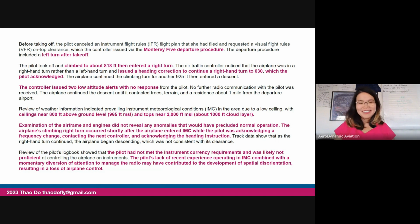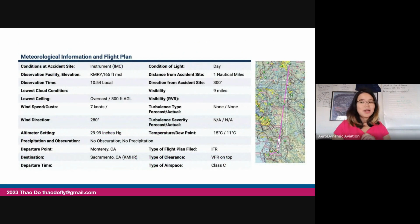So the question from people online is, the controller is telling them to change frequency, change heading, and wasn't that contributing to the accident? Usually on a departure, you should expect that there is a frequency change. That's the normal IFR procedure. So it's the combination of the pilot not being proficient at this moment, and I'm going to show you why, as more data comes up, and we'll see what's happening.